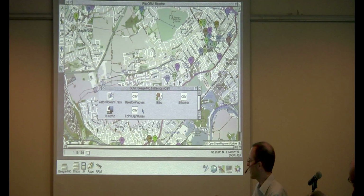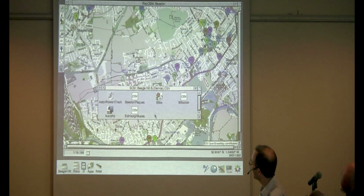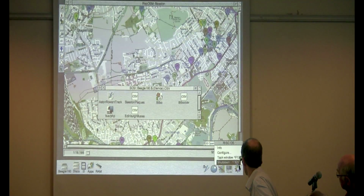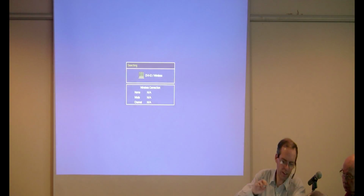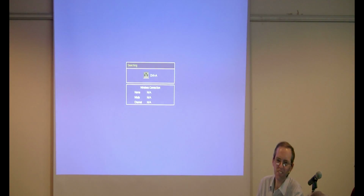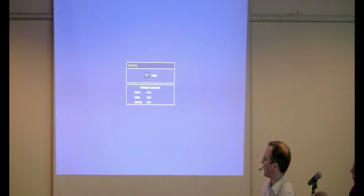What time is it? We've got 20 minutes. I think we'll reboot because some of this is worth seeing. I'll just have to take the keyboard out because otherwise the machine won't power up properly. Right. Well, while we're waiting for the machine to reboot.